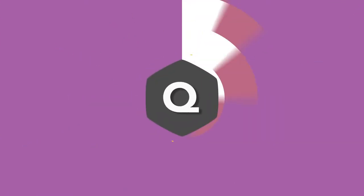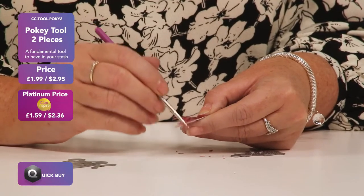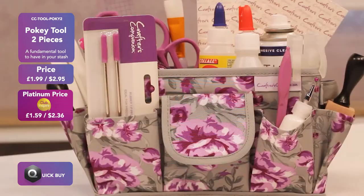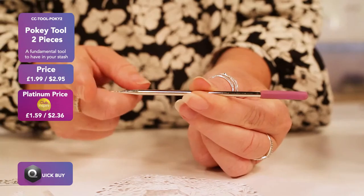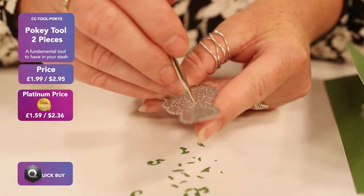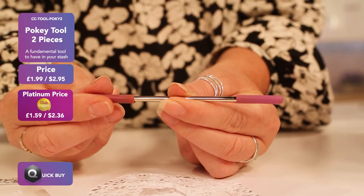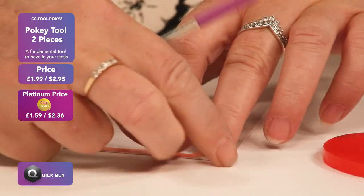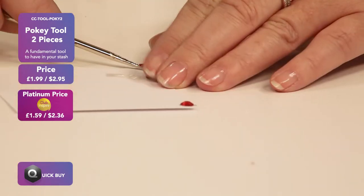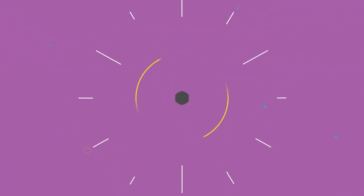Quick Buy, all your crafty must-haves in a flash. Make light work of intricate and delicate die-cutting designs with the Pokey Tool from Crafter's Companion. An absolute essential part of any paper crafter's kit, its precise tip has been designed to release the tiniest pieces to reveal your finished results with absolute precision. And to make sure your finished project is perfect, each Pokey Tool has a rubber tip protector, so there's no risk of damaging your die-cutting design or yourself. The Crafter's Companion Pokey Tool is such an essential craft item, we've included two in each set. Quick Buy, get yours now.